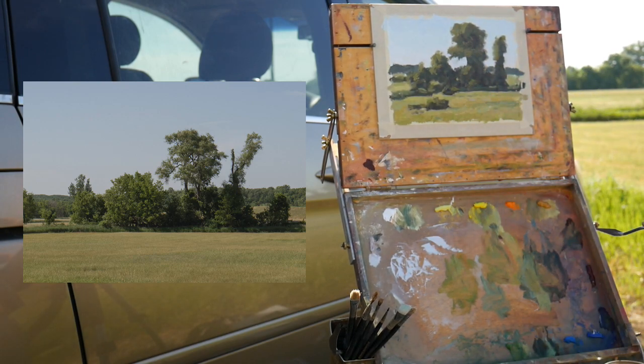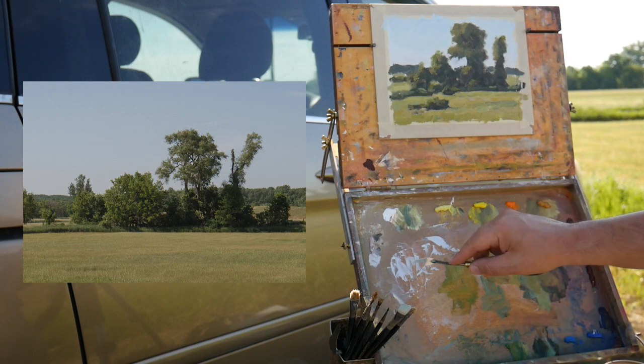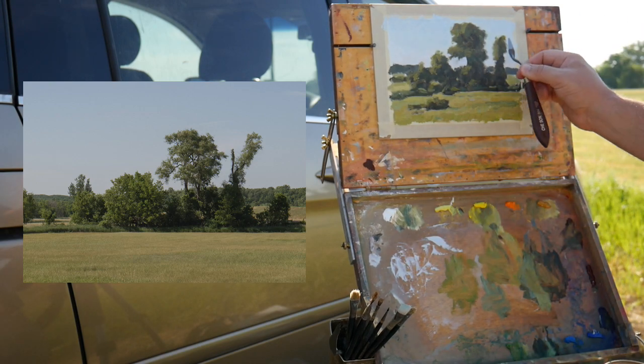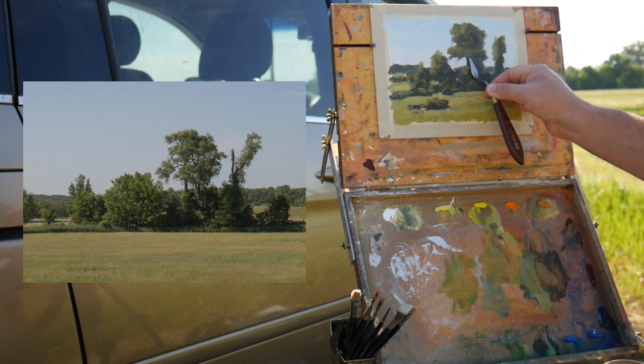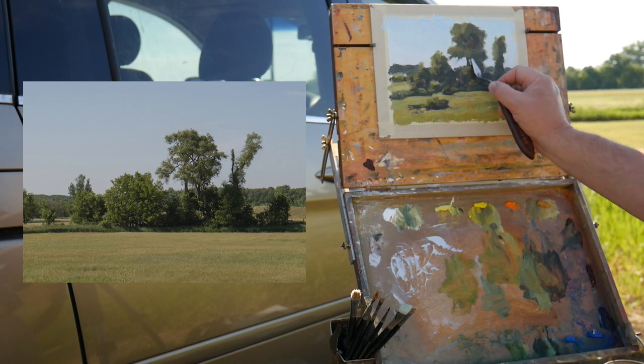Okay, I'm gonna put in some color in here, sky color, to kind of sculpt this tree. So basically painting right back over the dark. See how that implies the tree trunk there.